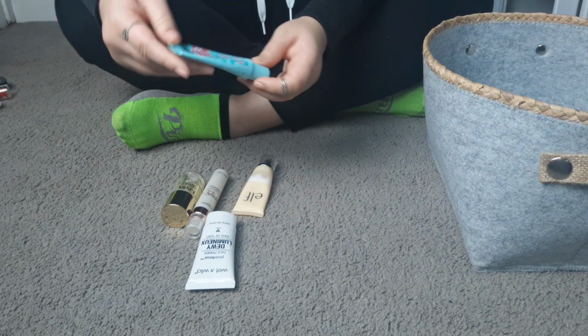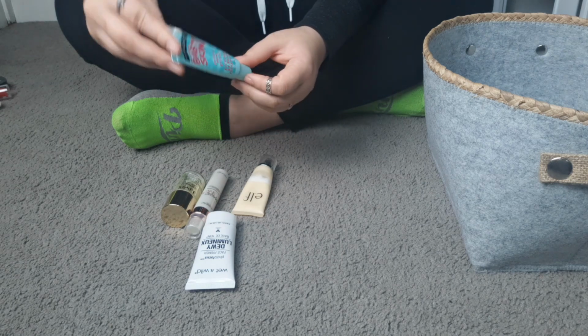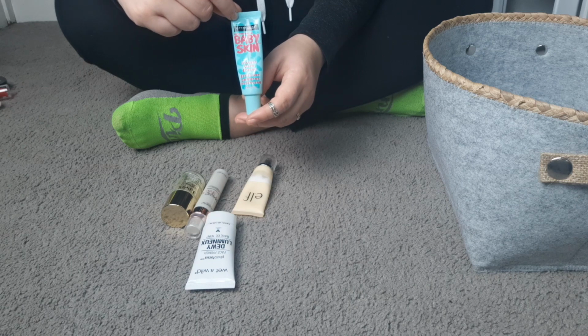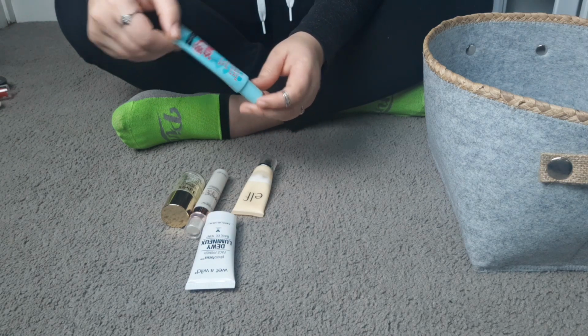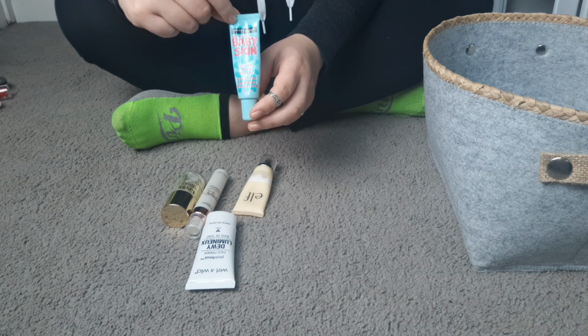So another one that I really like is this Baby Skin Instant Pore Eraser. Again, like I said, I don't have large pores, but for some reason I really enjoy these pore minimizing primers. They work really well for me for some reason. I have really dry skin, and it just seems to give me a really smooth canvas to work off of.